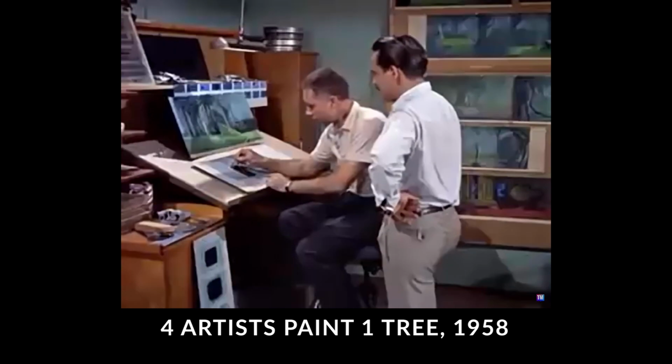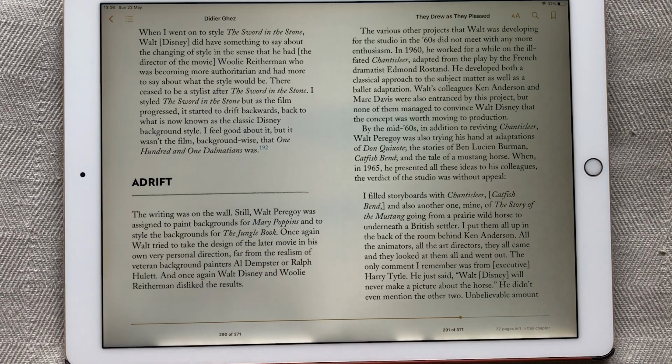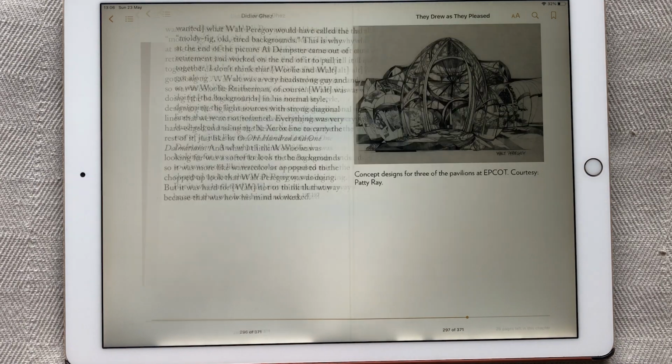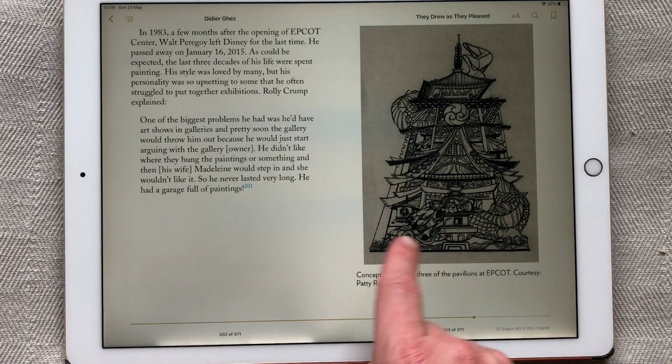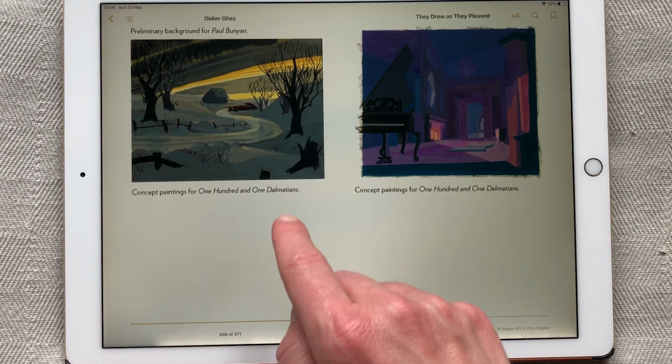He also worked on backgrounds for Paul Bunyan and concepts for Disneyland. He was always drawing and painting. In the late 50s, Peregoy finally got the opportunity to show his true talent when he was asked to handle the background styling on 101 Dalmatians.